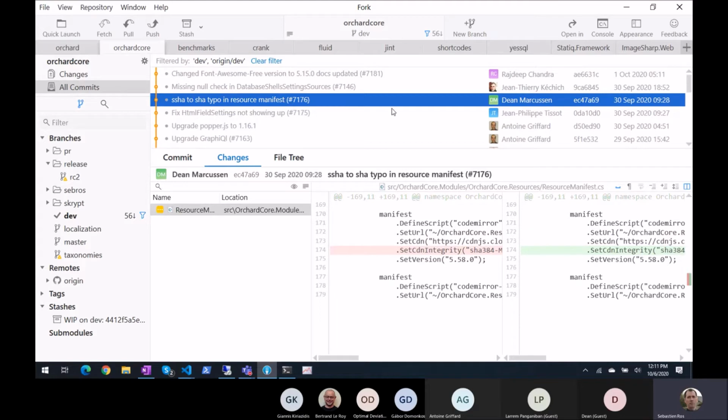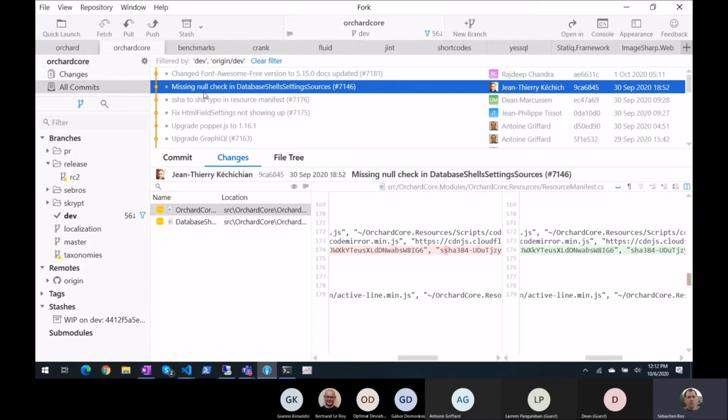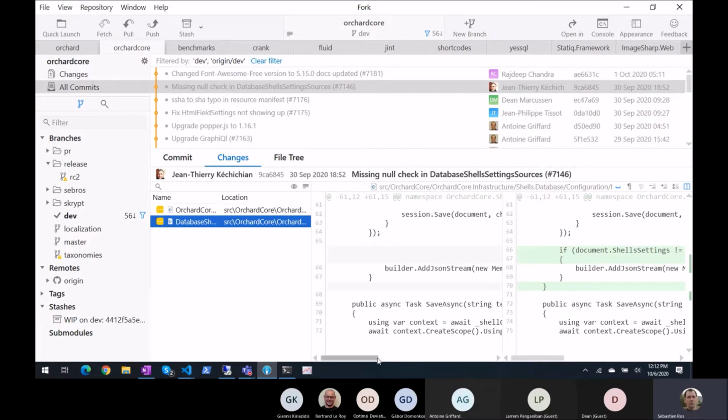SHA-to-SHA typo in resource manifest. Typos. Missing null check in database shell setting source. This is just a null check.